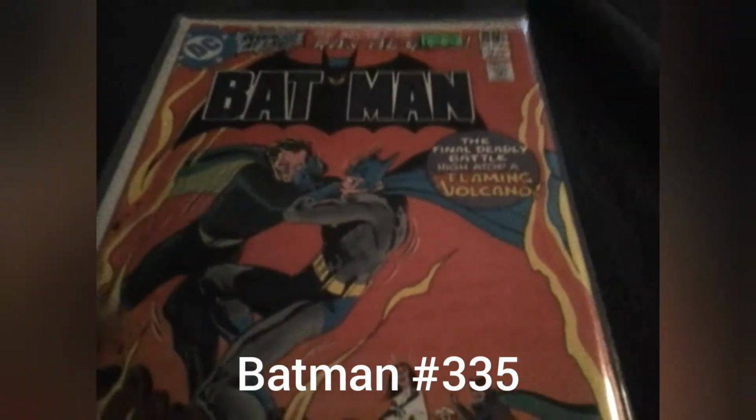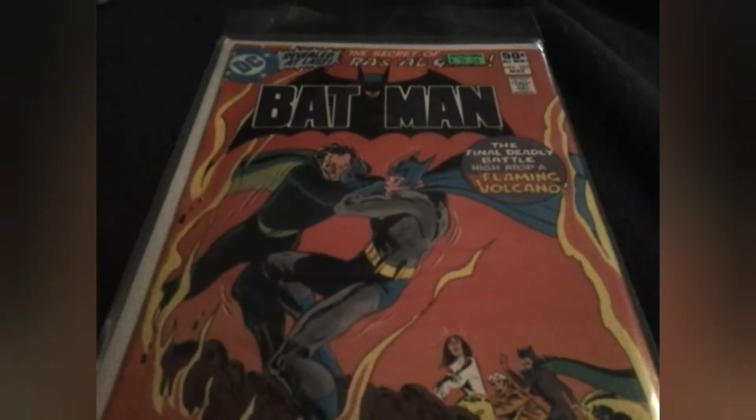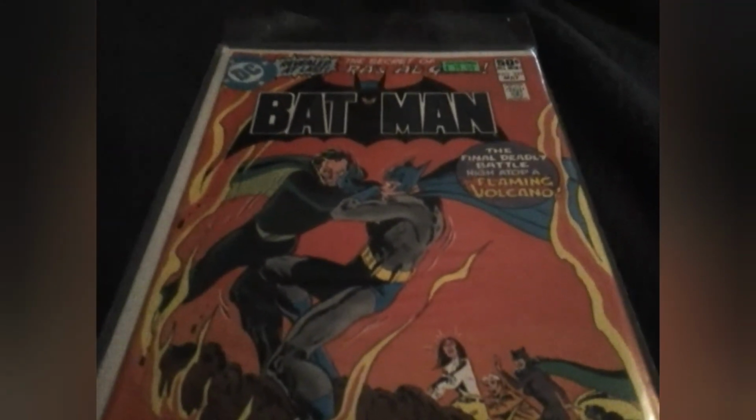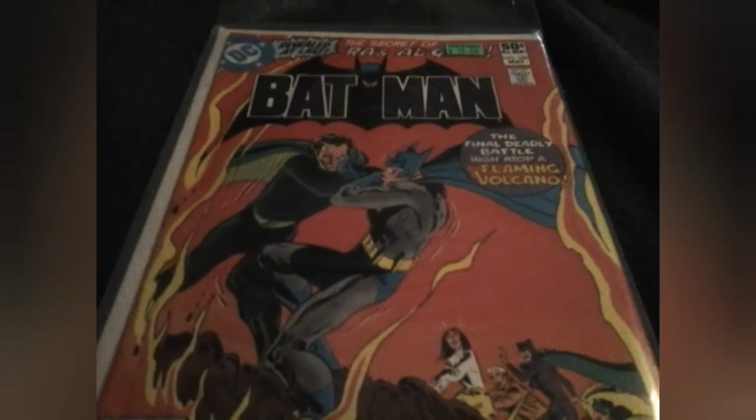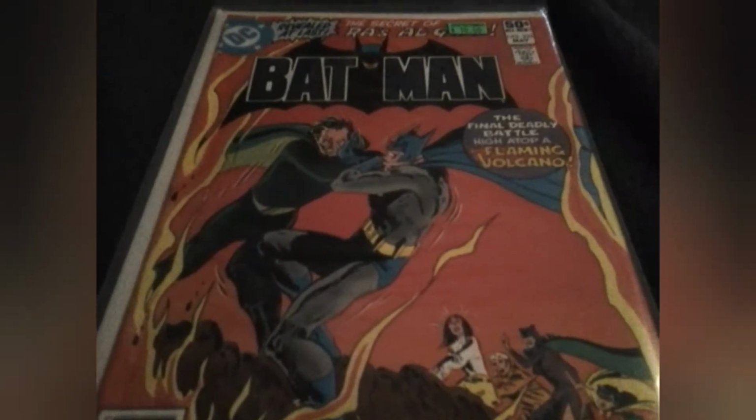This one was really good. I liked it a lot, but it wasn't in the best of shape. If Batman's fighting Ra's al Ghul, you know it's going to be good, because Batman and Ra's al Ghul kind of like each other. Like a lot.